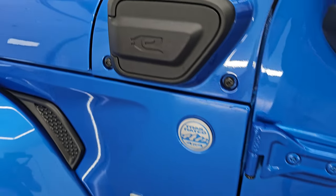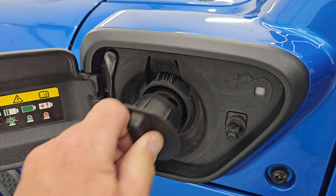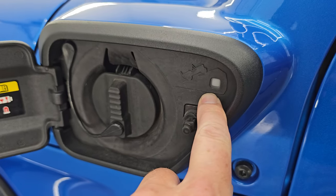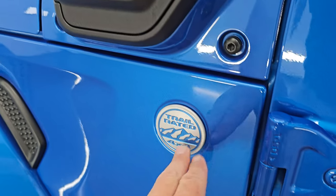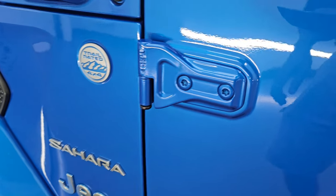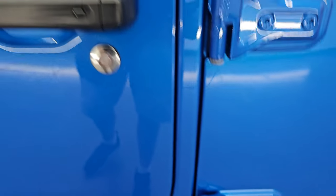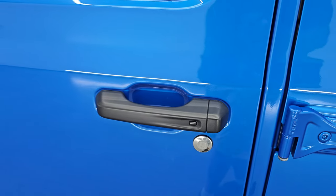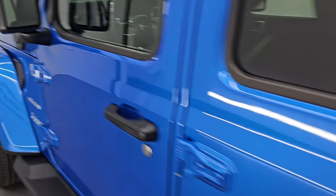This is where you charge your vehicle. Just plug it in there, and then as it's charging, the light will change color to let you know what it's doing. Get the trail rated badge, and these door hinges are absolutely perfect as well. Does have the enter and go system, just have to have the key fob in your pocket, it'll automatically unlock. Heated mirrors, blind spot monitoring on those mirrors as well.